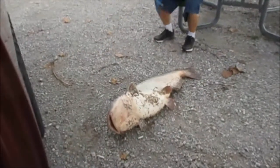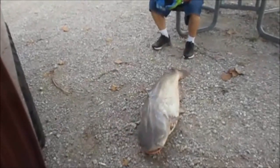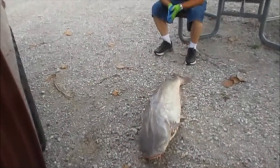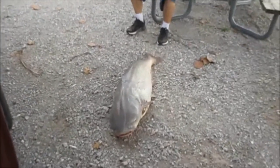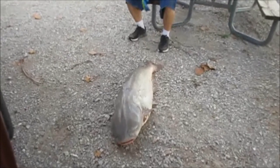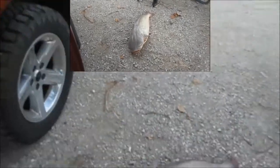Well, so much for not getting dirty, huh? Yeah. You got nice shoes on to be fishing the river. They were brand new. I bought them just for this, though. Because all my other ones are hard as a rock from getting them wet too many times. Carry that dang thing down the hill again.